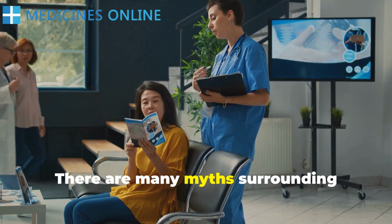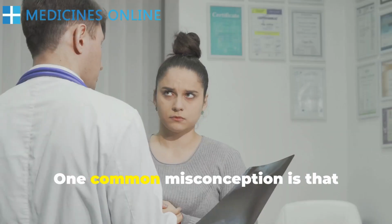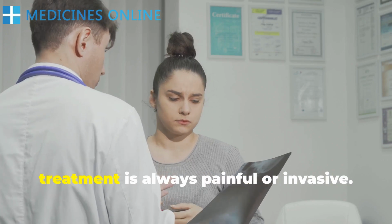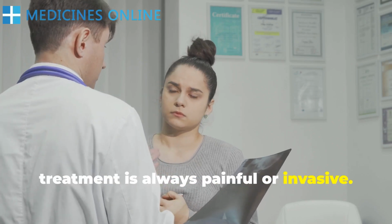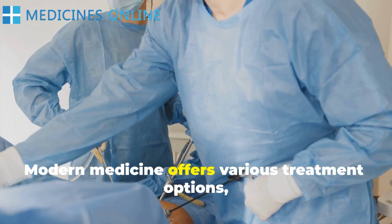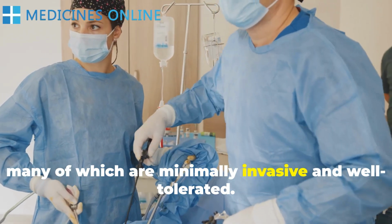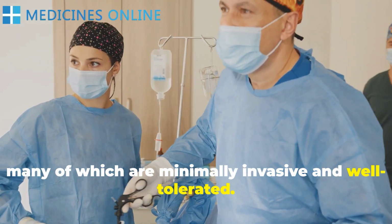There are many myths surrounding cervical changes and their treatment. One common misconception is that treatment is always painful or invasive. This is simply not true. Modern medicine offers various treatment options, many of which are minimally invasive and well tolerated.